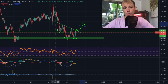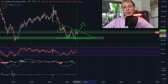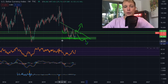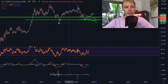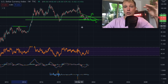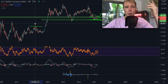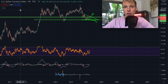And one of the most important support levels right here is going to be this horizontal line. If we were to break that horizontal line to the downside, guys, that will be a massive bullish signal for Bitcoin, due to the fact that the first support that we are having after we are breaking that support is going to be right here, quite far below that actual support. So this is a very important support level, one of the last supports right now in the Dixie. If we were to fall below that support, it is quite far where we are seeing the next support, which can cause a major rally in the Bitcoin price.